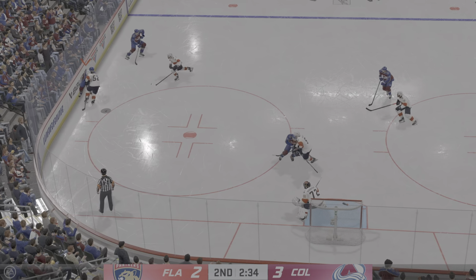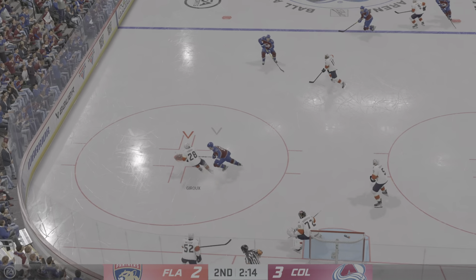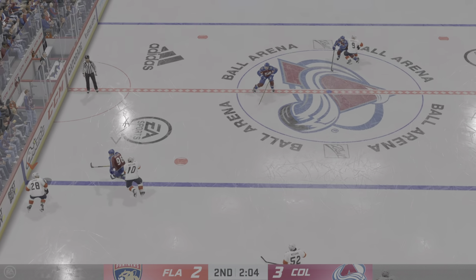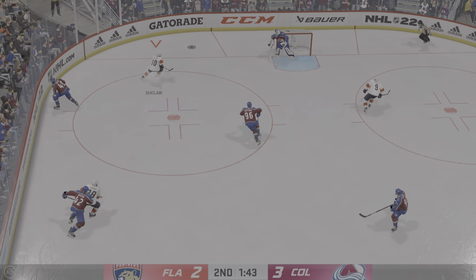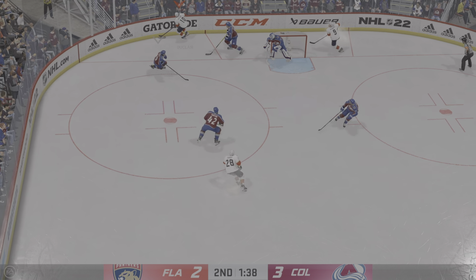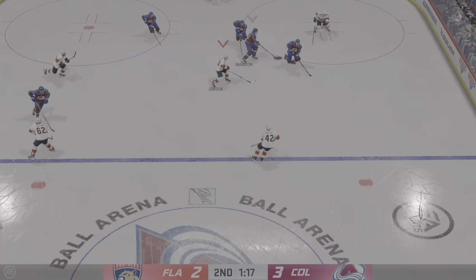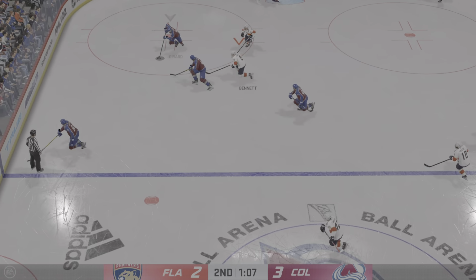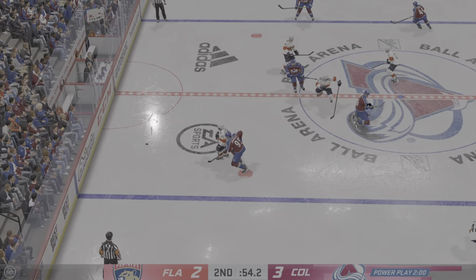The Avs played along the boards. Florida's got a hold of the puck now. The Panthers have a hold of it in the defensive zone. Into the attacking area from the left side, and that's knocked away in the defensive end by Girard. And that one's broken up by a great defensive play. Slides it to Rantanen. Let's see what the officials are calling.